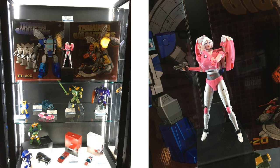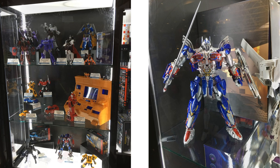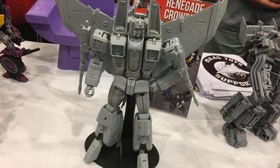Got a little close-up shot of that Fans Toys RC, which is awesome. That's such a cool looking figure. Certainly considering picking that up for my collection in light of the fact that we don't know if we're going to get one from Hasbro anytime soon. But the official MP display looked really cool. They had all the Seekers. They had that cool third-party Teletran 1 mixed in there too. And then the third-party movie Last Knight Optimus Prime, that was a pretty imposing figure.